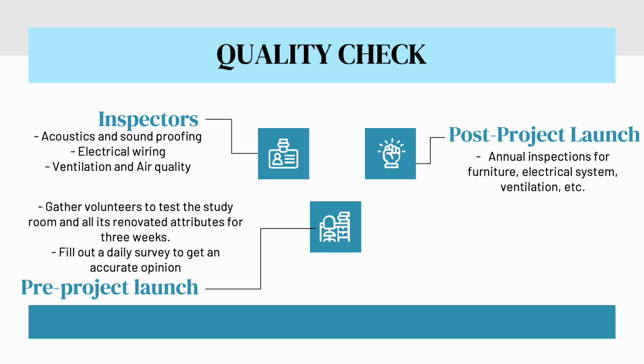And there will also be feedback from the students, which will be continuously monitored, and improvements will be implemented based on the results of the assessments, which will ensure the study rooms evolve to meet the changing needs of the student body and maintain a high standard of quality over a long period of time.